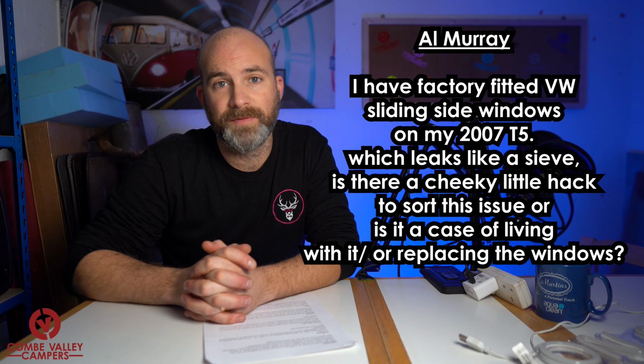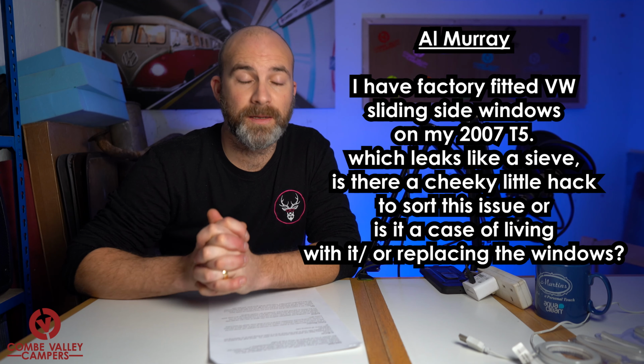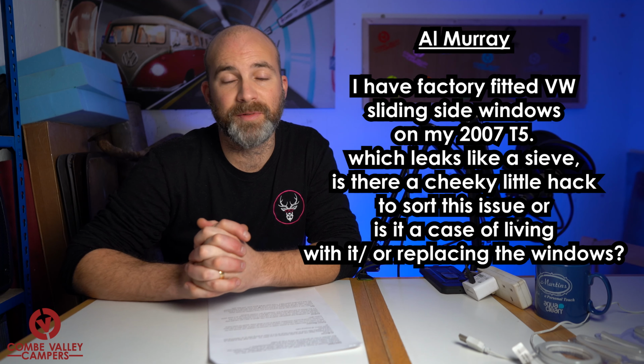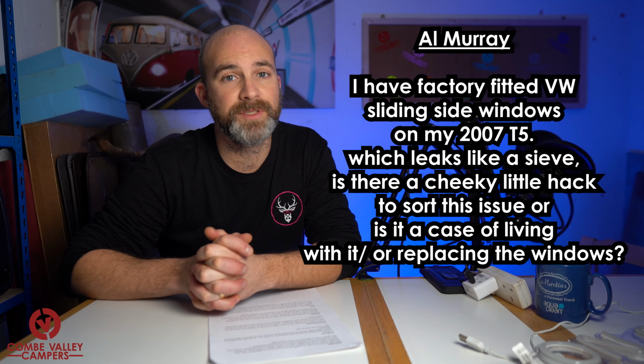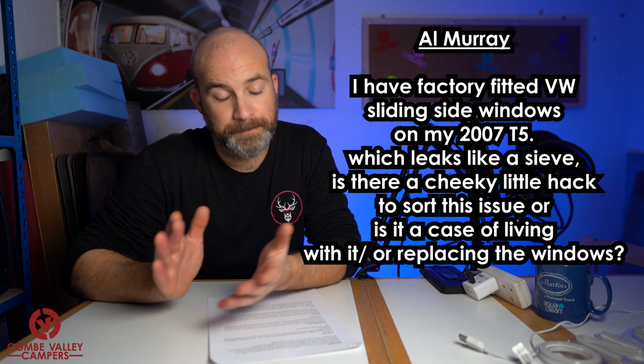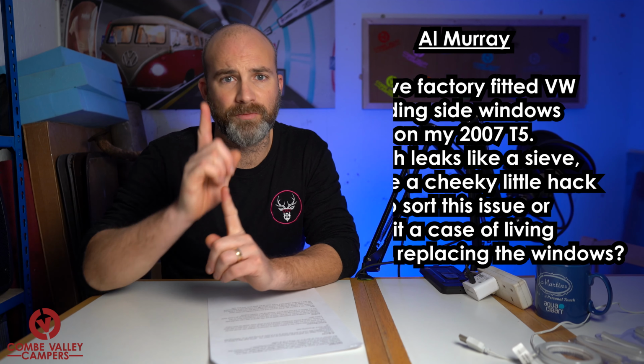VW sliding windows on T5s are absolute tat. It's a known fact. In fact, some people go to the extent of, as soon as they have their combi ordered, they will have the VW factory windows whipped out and have some alternative sliding windows put in by another company. They're rubbish. It's the mechanism. They tried to use almost like a rod locking system with metal and plastic parts, and the runners aren't very good either, but there are some very good other companies out there who supply sliding windows for a T5, T6.